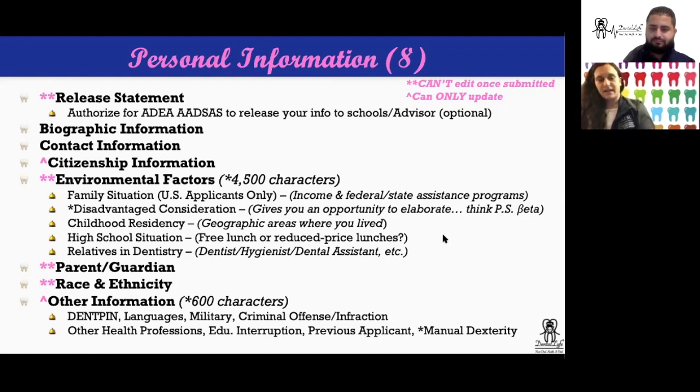And then it also asks you about your parents and guardians, like their names and stuff like that. And then your race and ethnicity. And some other information. It asks for your dent pin, which each person has to do one if you're doing this application. So you'd have to put that in there. And it asks if you're a military personnel, how many languages do you speak? And some other things that it also asks is about manual dexterity. If you're a previous applicant, have you applied before? Or is this your first time? So just be aware of the personal information.